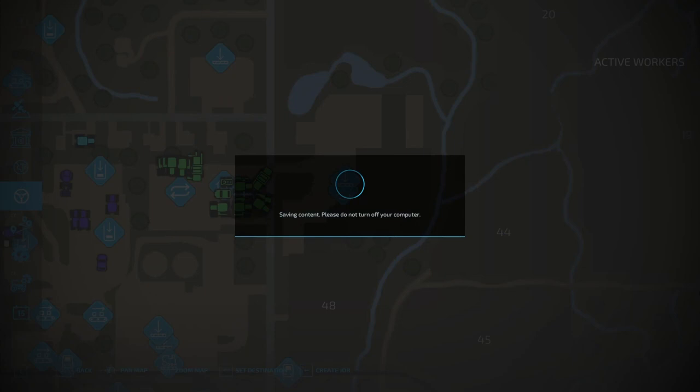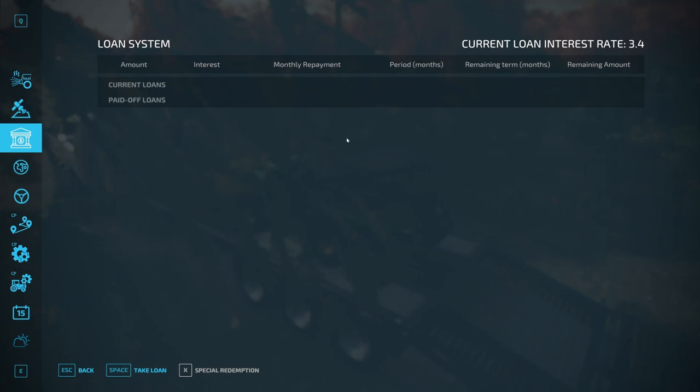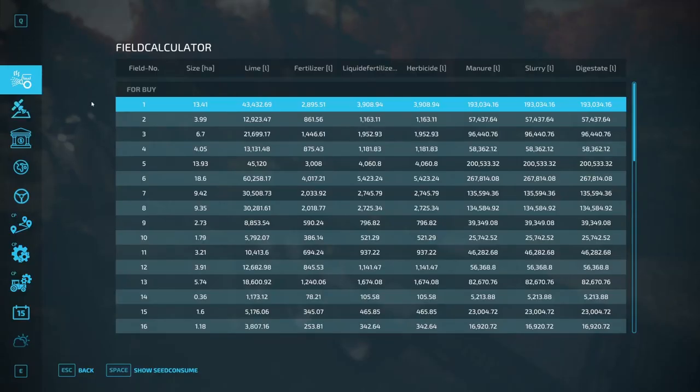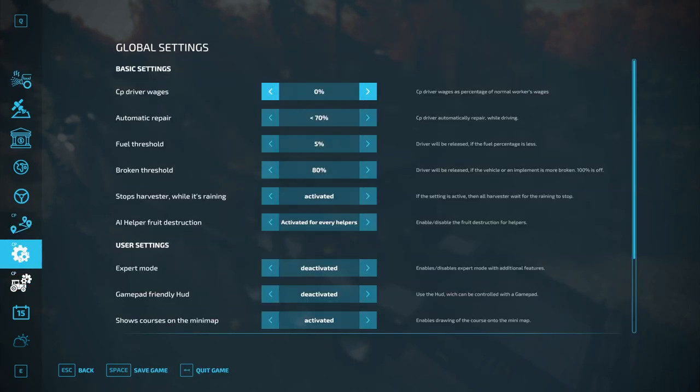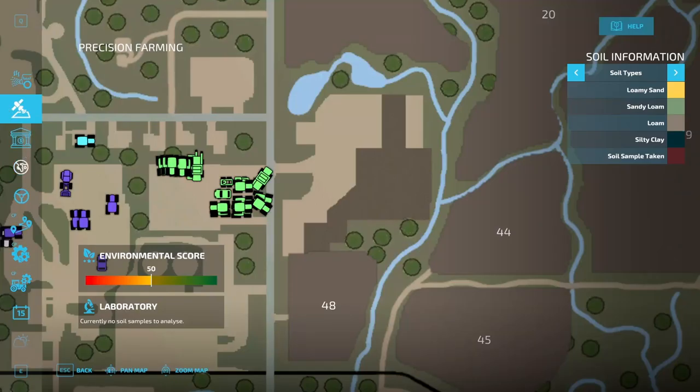And then, of course, now we have a save. We're also working with the extended loan system, precision farming, and fuel calculator as well. Course Play. Wow, that was hard for me to remember for some reason. So, yeah. Got a little bit of everything going.